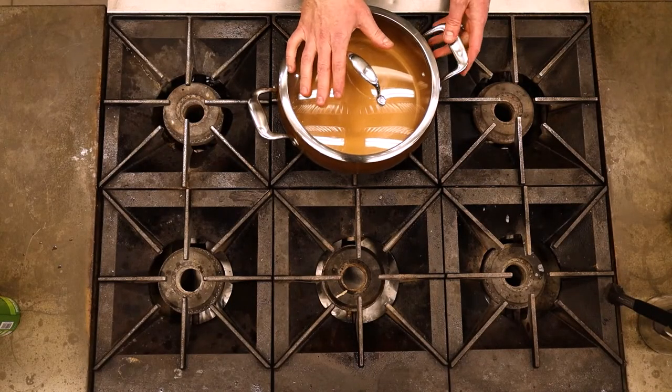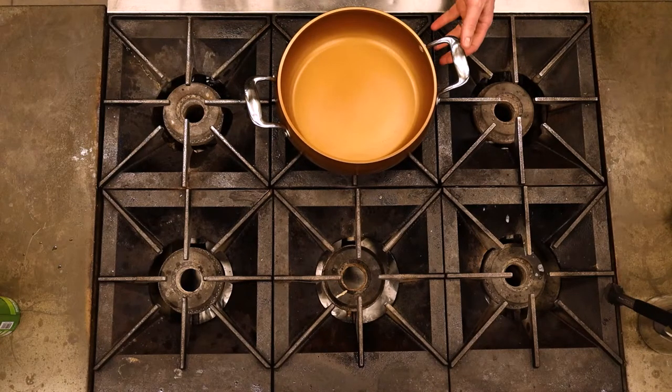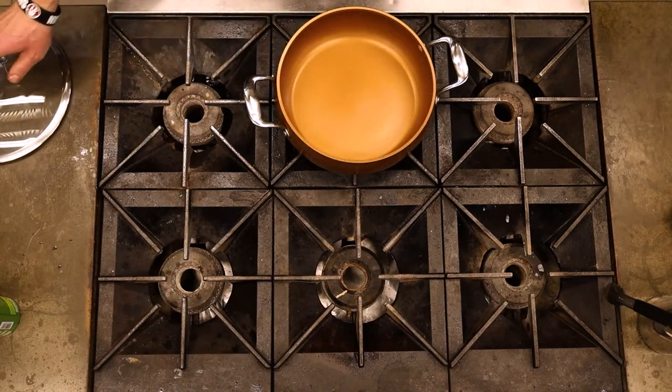Our awesome K&T copper pan, lined really good. I think it's titanium, if I'm not mistaken. I think it's titanium. But I want you to be able to see it from the top, so as it's cooking, you can see what's going on. I'm going to remove the lid for now.